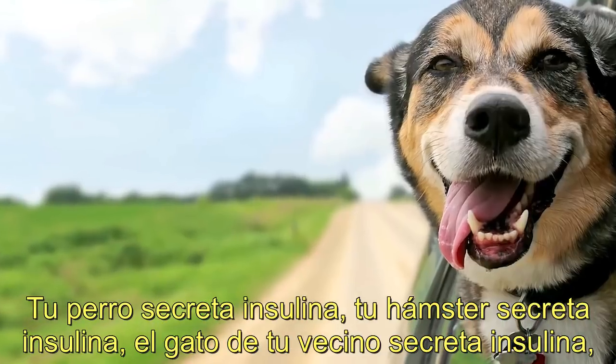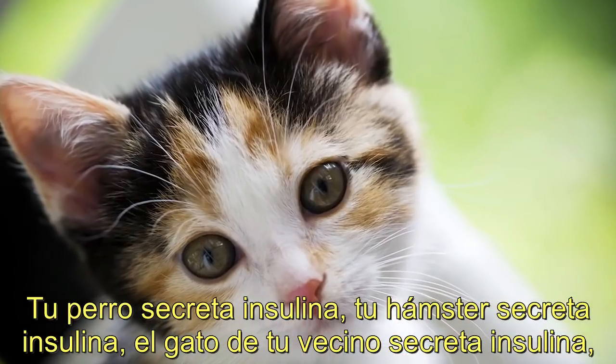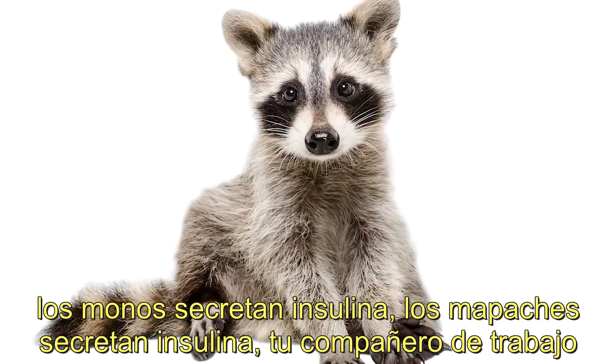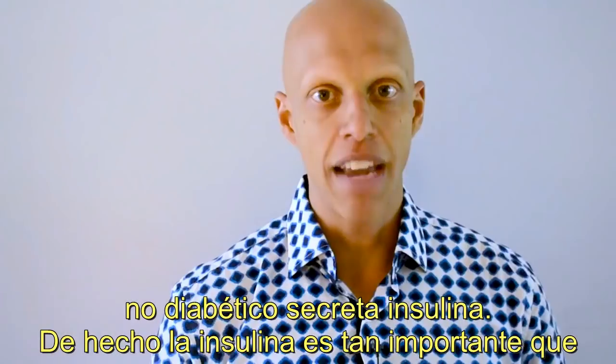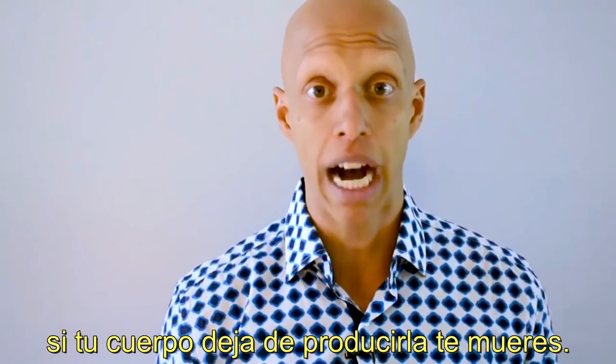Your dog secretes insulin. Your pet hamster secretes insulin. Your neighbor's cat secretes insulin. Monkeys secrete insulin. Raccoons secrete insulin. Your non-diabetic coworker secretes insulin. In fact, insulin is so important that if your body stops manufacturing it, you die.